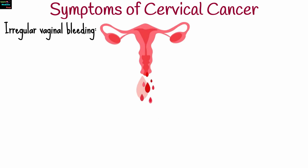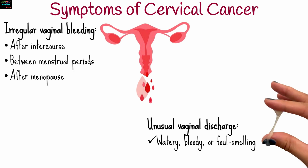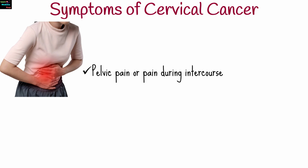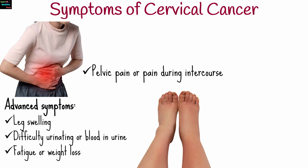Early stages of cervical cancer are often asymptomatic. As it progresses, symptoms may include irregular vaginal bleeding after intercourse, between menstrual periods and after menopause. Unusual vaginal discharge that could be watery, bloody, or foul-smelling. Pelvic pain or pain during intercourse. Advanced symptoms may involve leg swelling, difficulty urinating or blood in urine, fatigue or weight loss.